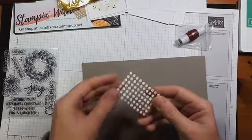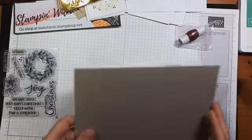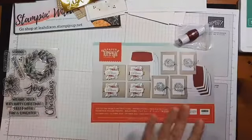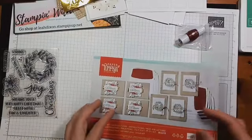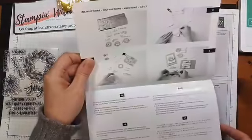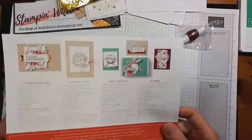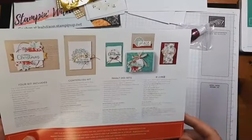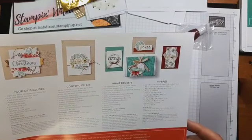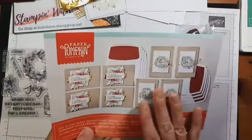All right. And then some mini glue dots, which I love getting. That's my favorite way to use mini glue dots. Oh, good. And there's some instructions. All right, so we're not going blind tonight because I don't know that I have the brain capacity to just kind of wing a card tonight. Oh, and some beautiful alternative projects as well. Oh, I can already see things that I'm going to be creating. That is gorgeous.